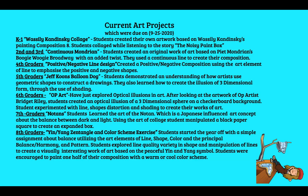Here are some of the projects that we were working on. We're working on a Wassily Kandinsky collage, kindergarten and first grade. Students created their own artwork based on Wassily Kandinsky's painting Composition 8, and students collaged while listening to the story of The Noisy Paint Box.